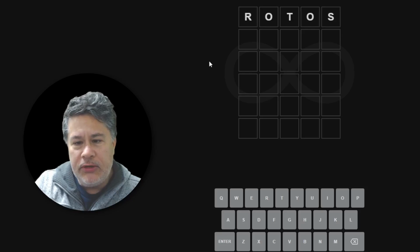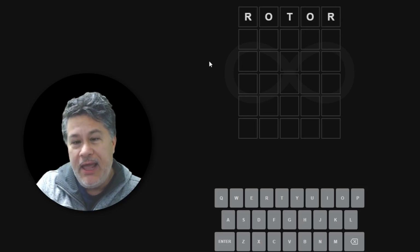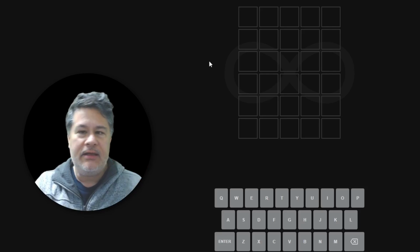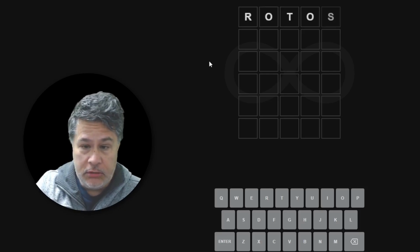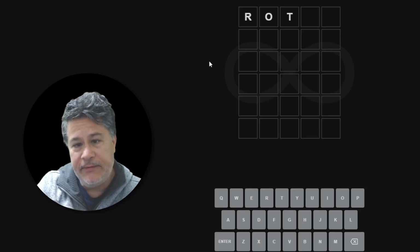Like, for instance, rotor, okay, has both 2 R's and 2 O's. You only need to have one pair. However, we're going to make it a little bit harder, a little bit more restrictive. That double letters have to be next to each other, okay? They have to be side by side. They have to be adjacent, okay? So rotor will not work because the 2 O's and the 2 R's are not next to each other.